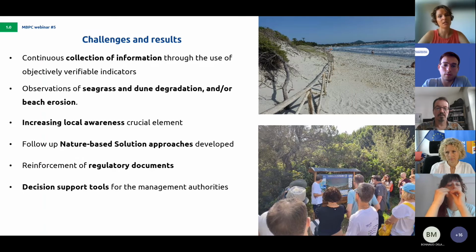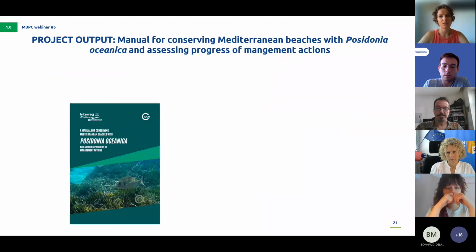plans, as well as elements such as increasing local awareness and its importance, introducing and following up on nature-based solution approaches, the reinforcement of regulatory frameworks, and providing decision support tools for management bodies. Next, please. So one of the main outputs, here you can do 2 more clicks, please.